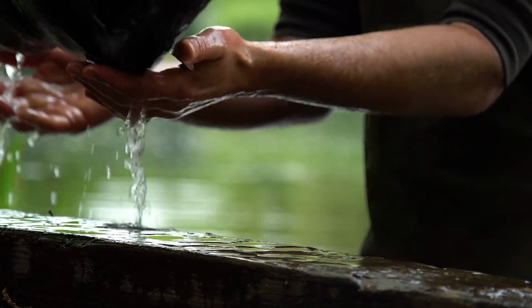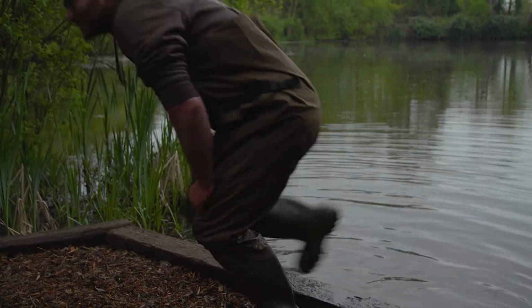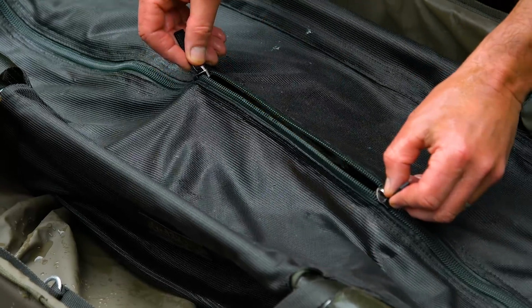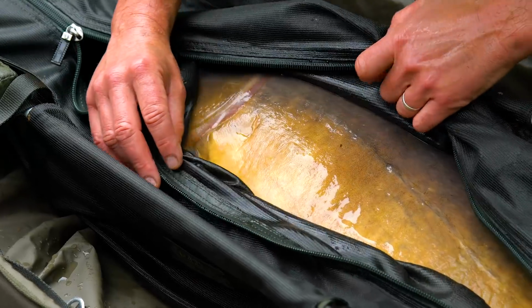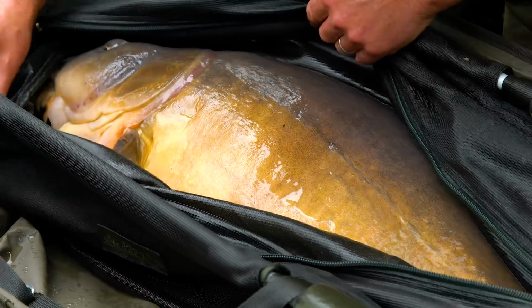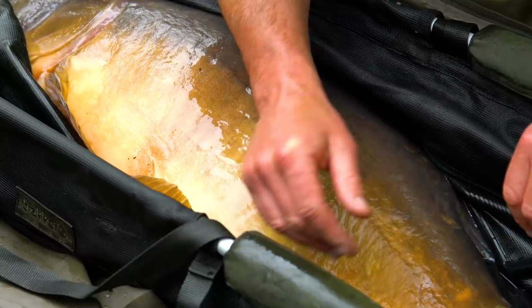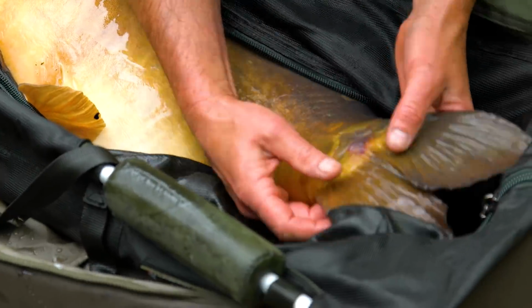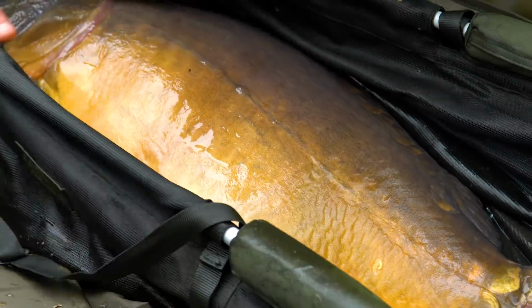Crikey, that's massive. My God. It's not a little common. Look at this. This is a proper old carp, Mark. 30 odd years ago I fished a lake below this one and there were some big ones in here at that time. I used to look over the dam wall and think, imagine fishing that, it looked like it was the North Sea. This is probably one of the fish that was living in here then. So this fish has got to be somewhere like maybe 40 to 50 years old.